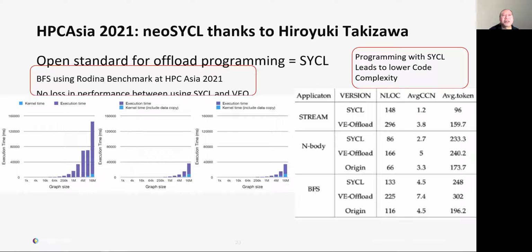And then also in Asia, we have exciting news with a SYCL implementation for SX-Aurora Tsubasa on an NEC vector offload engine, showing essentially no loss in performance from using SYCL in the middle graph on the left versus a native VEO offload in the third graph on the left, using the Rodinia benchmark on breadth first search. It also shows programming with SYCL leads to lower code complexity in terms of lines of code in some cases.